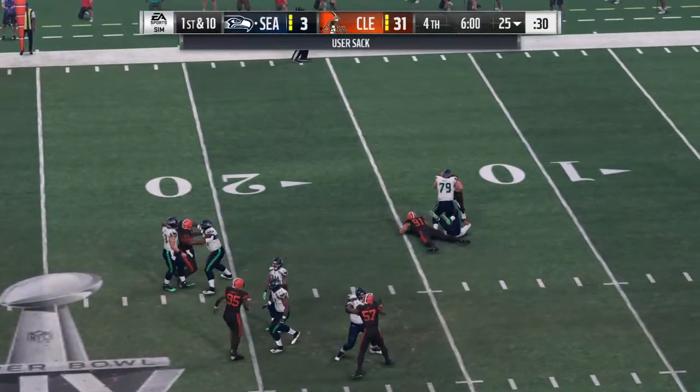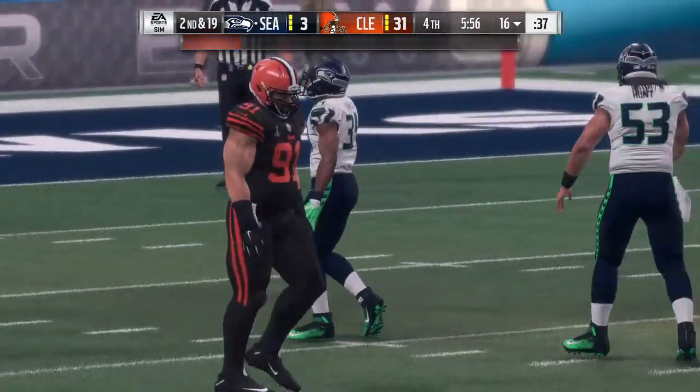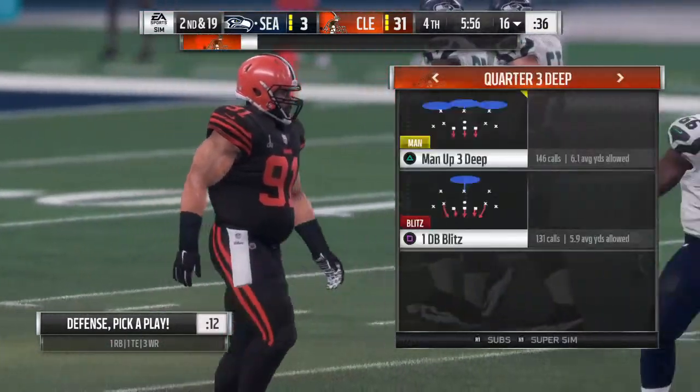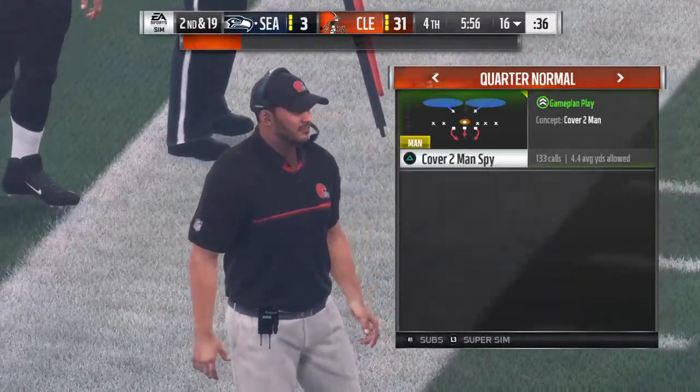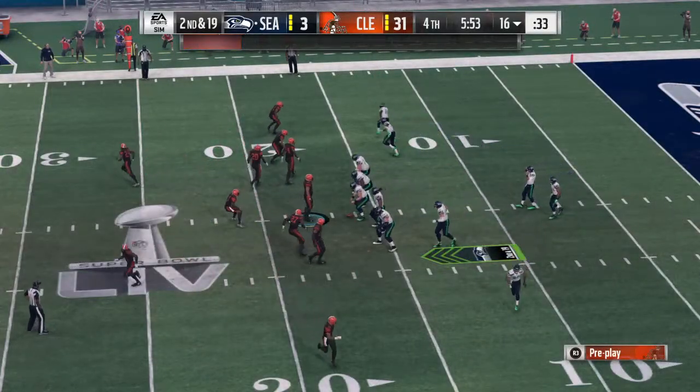The pressure comes, and Wilson's going to go down. The amount of sacks that they've absorbed in this game is absolutely extraordinary. Let's just face it. This offensive line, flat out, cannot handle this pass rush. It's been demonstrated time and time again.